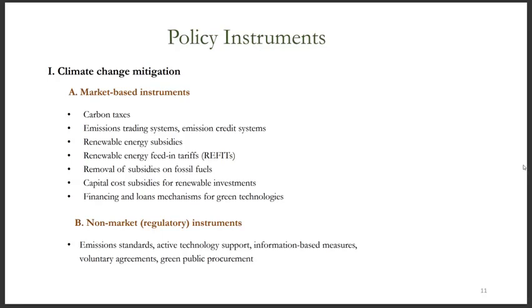Mitigation policies include market-based and non-market policy instruments. Market-based policy instruments try to correct market failures that lead to unsustainable production and consumption by getting the prices right. Among others, these include the following: carbon taxes, emission trading systems, emission credit systems, renewable energy subsidies, removal of subsidies on fossil fuels, etc.